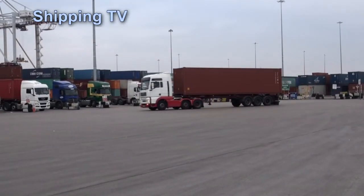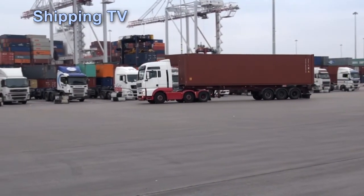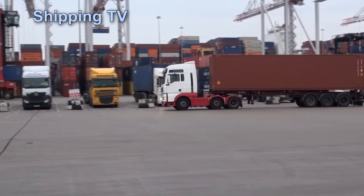It'll be interesting to see what's next on DP World Southampton's shopping list as the year progresses. And when we hear more from this thriving and efficient UK container port, you'll be the first to know.